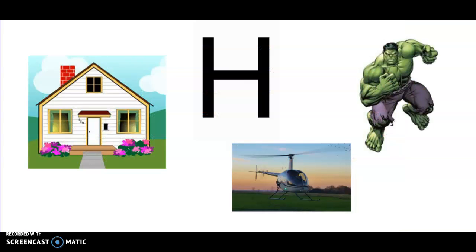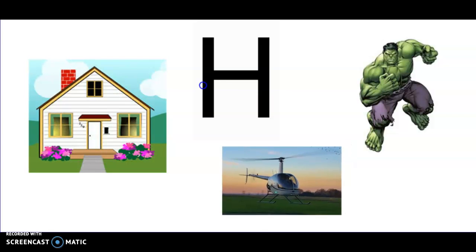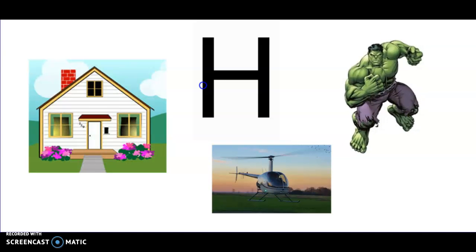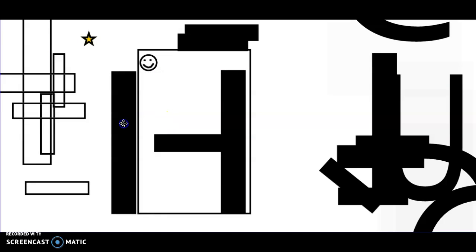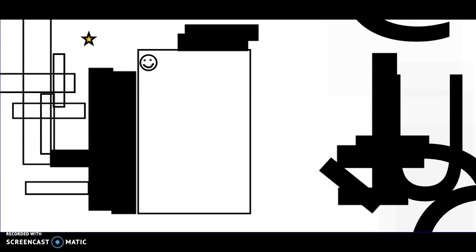All right, friends, we're going on. What letter are we working on this week? The letter? H. What letter is it? H. H starts at the beginning of a house. A helicopter. And who's this? Hulk. There we go.